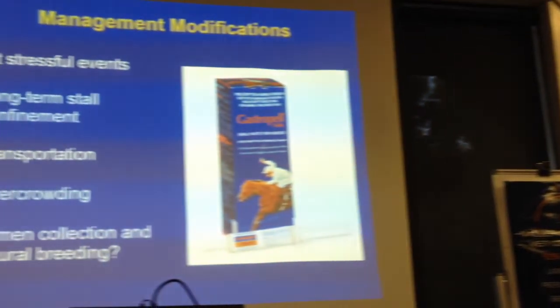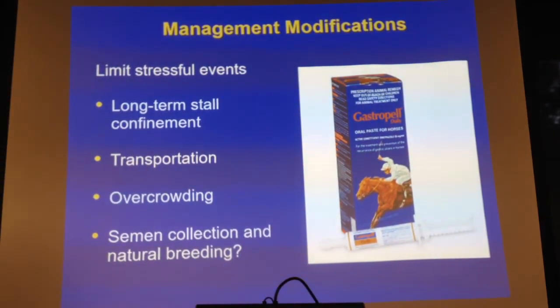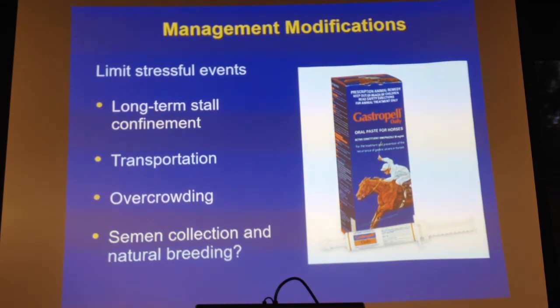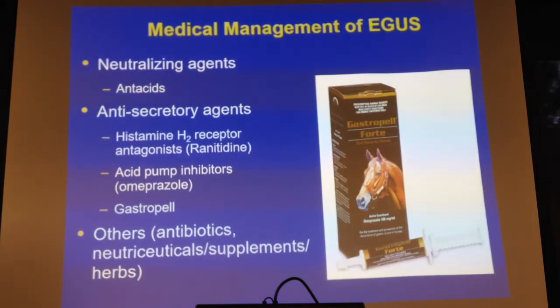Limit your stressful events, so try not to combine them. Long-term in stables, don't overcrowd them in groups in paddocks, and we think that certainly collecting stallions can be one of the things that can really stress out stallions, that whole process. So transport, again, reduce your transport or put them on protection during transport.